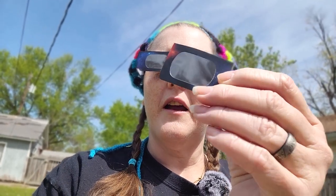I am so excited, but I cannot see what I'm looking at, so I don't even know if I'm in frame. It'll be interesting seeing this in the playback, but I have multiple glasses that I got, and I've cut up one, and I'm going to use this to put on my phone so that I can film the eclipse. Right now, we are going to do a test run and see how well it works. All right. Let's get started.